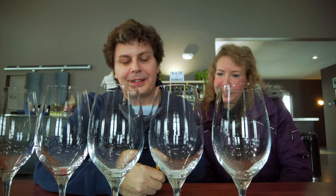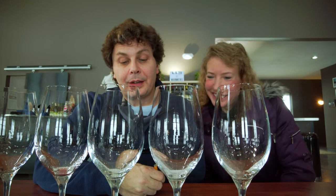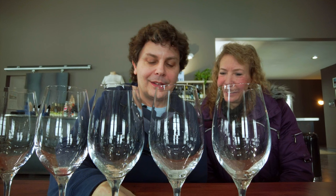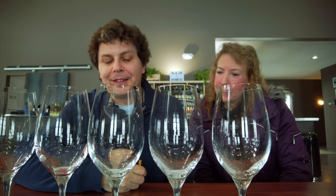Number three was Barrel Ferment Chard. Oh no. It seemed too fruity for that. Our Chard's pretty fruity. Okay. We're doing badly. We are. We're failing. This one was Lemberger.